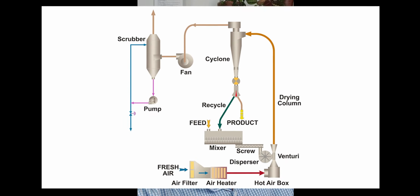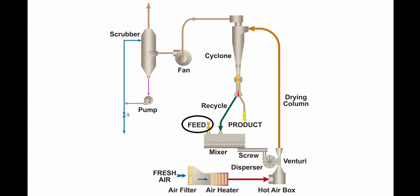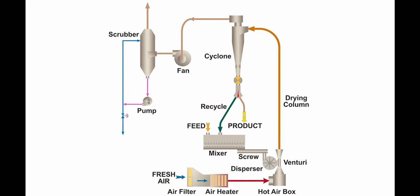Then we are going to watch the video, but before, I would like a simple explanation of what the system consists of. As you see in the diagram, the feed of the raw material, the wet material, in this case can be spruce, could be also birch or eucalyptus. You feed the product to the mixer, and then there is a feeding screw to a hot air box. In a venturi, you mix the hot air that is heated previously, considering fresh air from outside, and then you mix together and send to the cyclone.